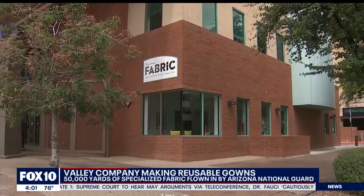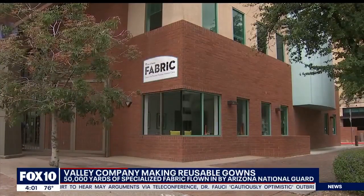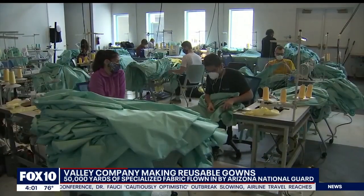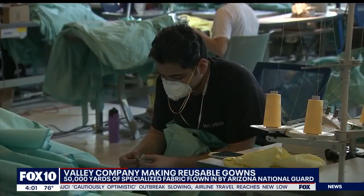After landing at Sky Harbor, the National Guard dropped it off here at Fabric, a fashion incubator in Tempe, now turned to PPE designers, answering the call to help those on the front lines. We're gearing up with more machines. In fact, there's a shipment of more sewing machines. We've added 14 already. Pretty cool. So that fabric in Tempe, they said they can make 500 gowns in an 8-hour period, and they say those gowns will be in hospitals by the end of the week.